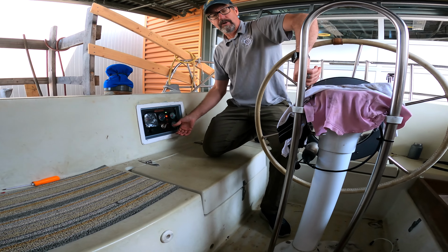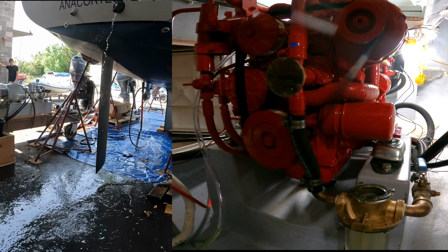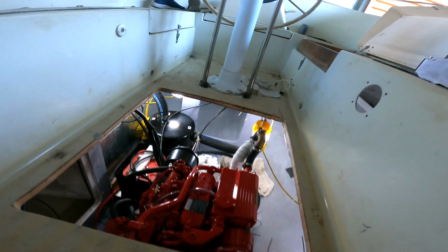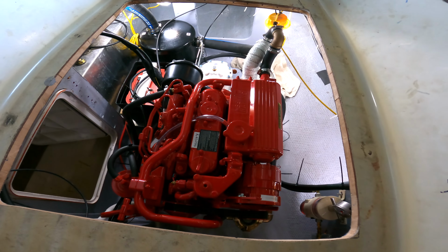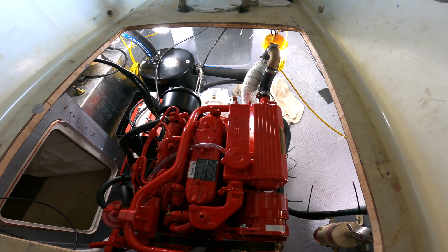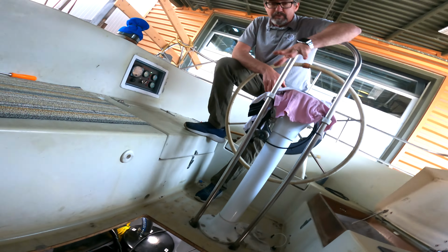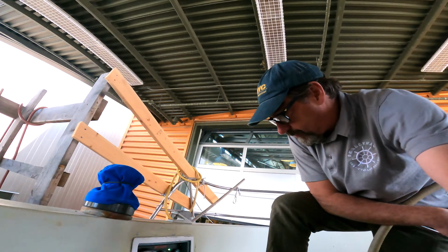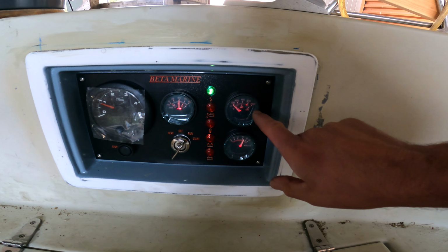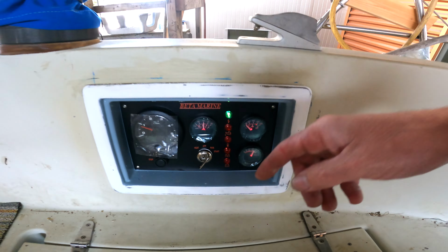Might have to bleed her. Smooth, quiet, relaxing. Put that cover over it. Okay. Pressure. No temperature yet. We're getting charging voltage. Green light, no red lights. Love it.